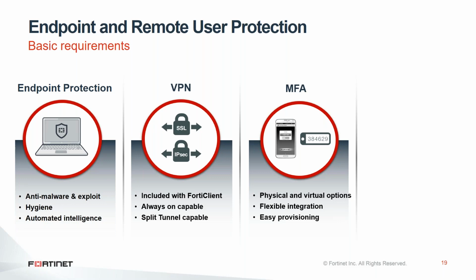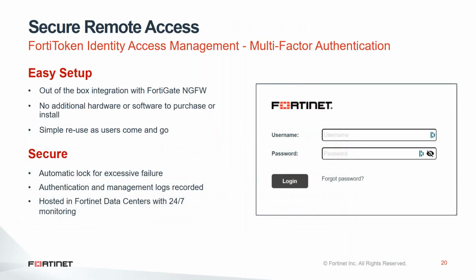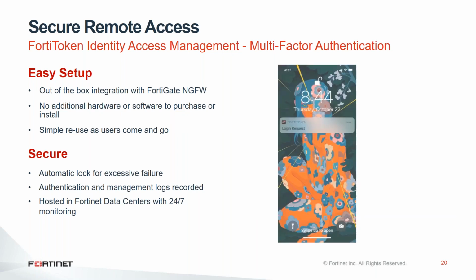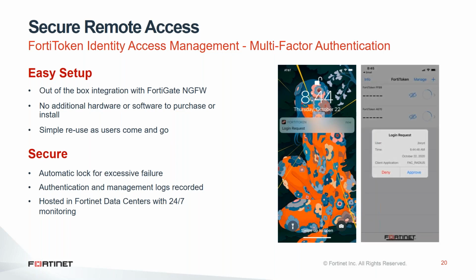And this is where multi-factor authentication is so important. We use it here all the time. It's super easy to set up, especially if you've purchased our FortiGate NGFW that comes with that out-of-the-box integration. Before I get access to critical applications, I get a request for my login, and it immediately requests my token code. I get a pop-up on my phone, and with one click, it auto sends the token and I'm in. Super easy and effective.